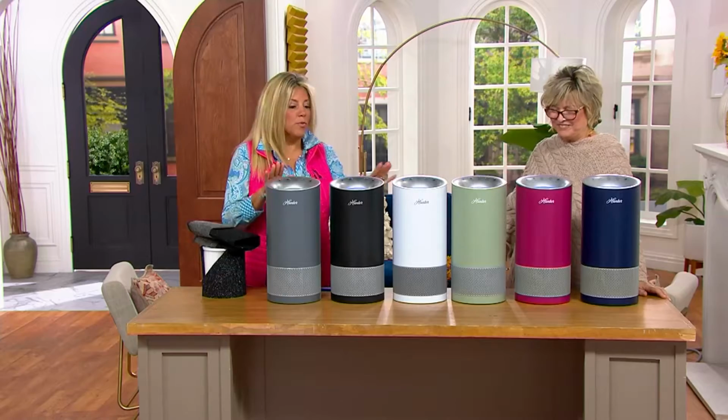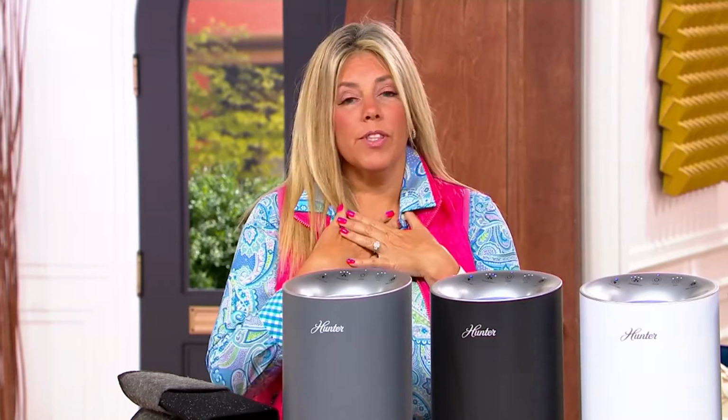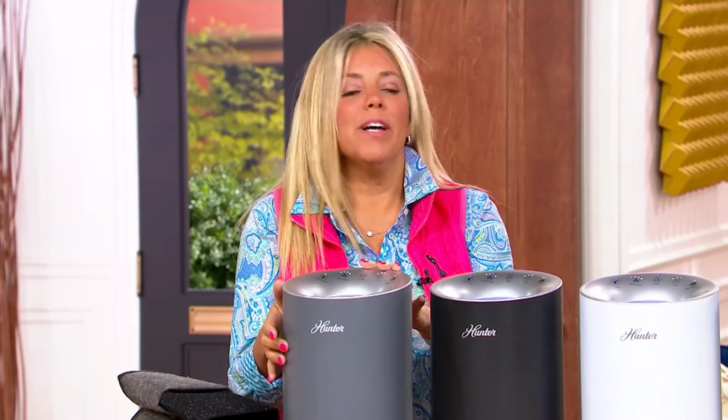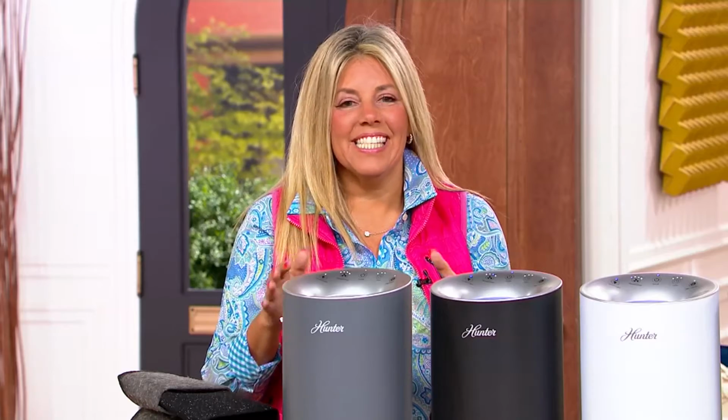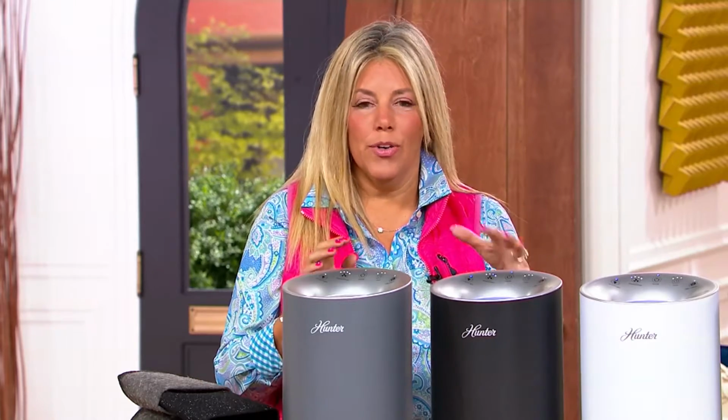Let me just ask, I mean, right off the bat, there's two ways to clean the air in our home, and one is with our lungs, and one is with an air purifier, just like this. And this comes to us from Hunter. They've been around since 1886, and this is what they do. They know how to move and clean and condition the air in your home.